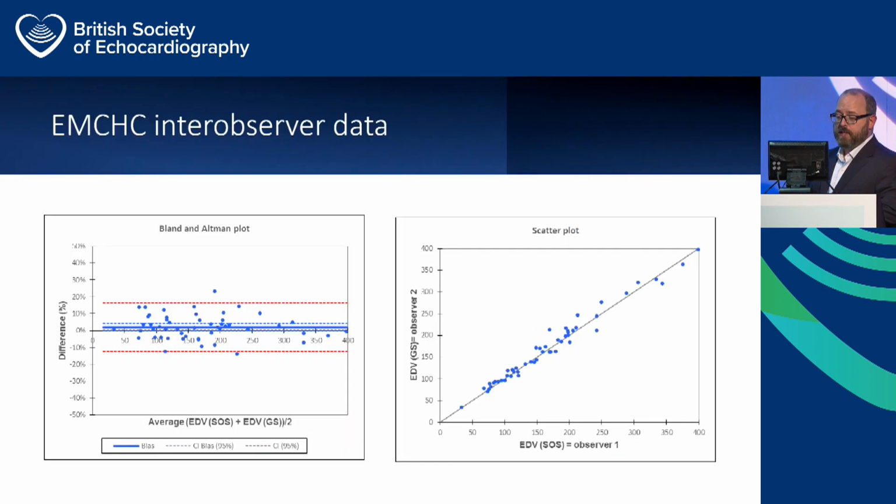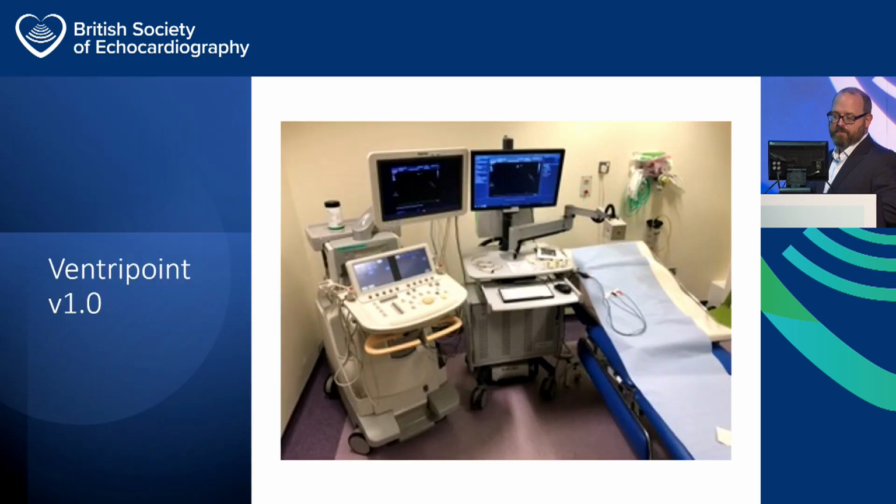And this is our own data where we've done an inter-observer variability check between myself and one of my colleagues, and we're finding that we get a very close correlation with very low inter-observer variability. So we're very happy as an institution that the information that we get from this is reliable. Obviously, you do have a certain element of garbage in, garbage out. So if you do not see the structures on your scan, you can say that we don't trust these measurements, but that's the same, I would hope, with any echocardiographic measurement. So this is the old system. We've been using this system since 2015, and we've generated a lot of experience with it.